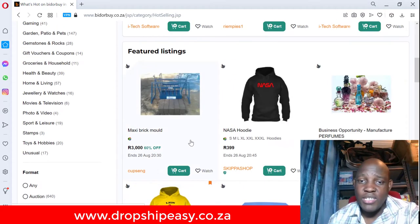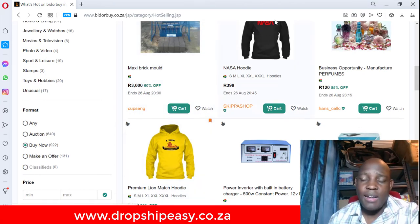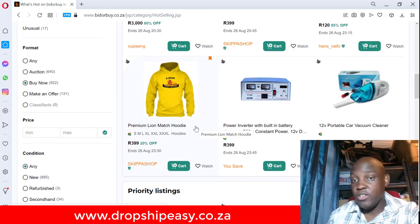So if you're into fashion, you can also consider this and say, wow, man, these are the hoodies that are currently trending. Yeah, and use that as you do your market research to find a hot selling product.